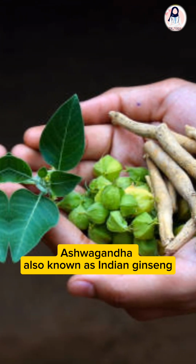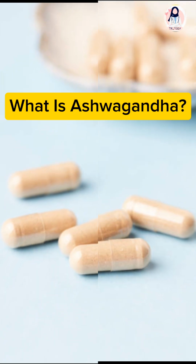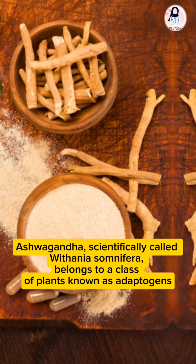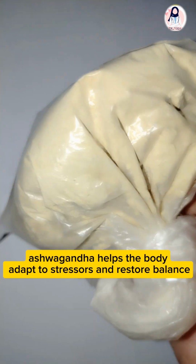Ashwagandha, also known as Indian ginseng, is an ancient herb with a rich history in Ayurvedic medicine. What is ashwagandha? Ashwagandha, scientifically called Withania somnifera, belongs to a class of plants known as adaptogens. Its roots and berries are used for their medicinal properties. Ashwagandha helps the body adapt to stressors and restore balance.